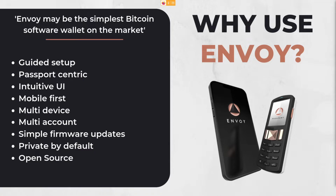And again, as I touched on open source earlier, of course, Envoy, the software, everything is done and developed out in the open. So anybody with the know-how to do so or the will to do so can feel free to go onto our website and scrutinize every single line of our code if they want to do so.